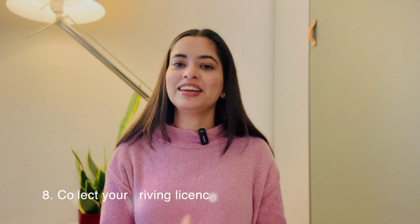Number 8, collect your driving license from Führerscheinstelle, that is TÜV. For that, you will need the paper which the examiner provided you. Again, carry your identification card, your passport, and your resident card with you. Along with that, carry your original driving license from your home country, and they will take that driving license from you and give you a German one. You have a probation time of 2 years. During that time, avoid any kind of mistake.